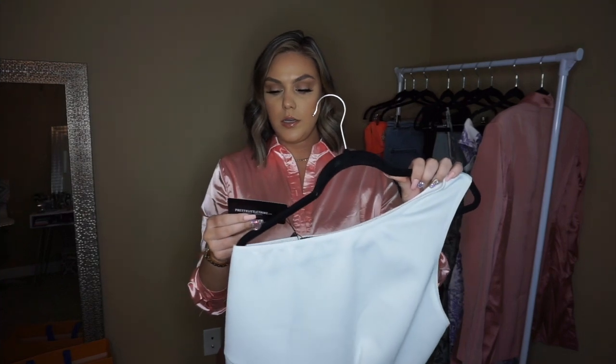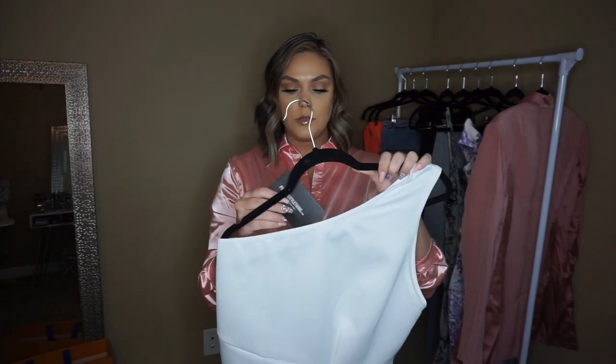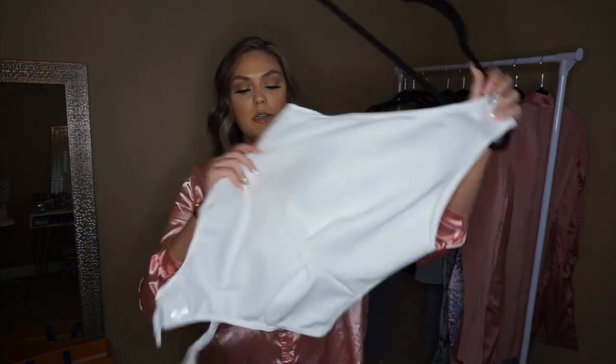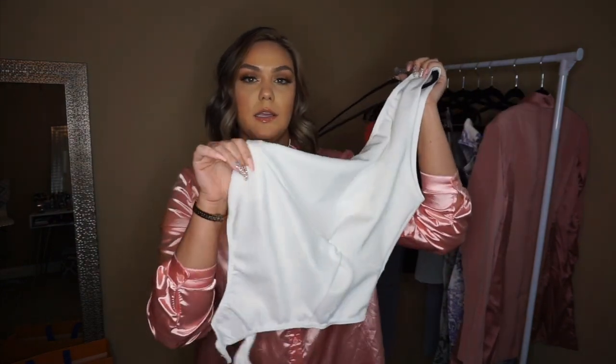The next thing I got is this one shoulder scuba bodysuit. So it looks like this. I didn't know that it was gonna have like the line.